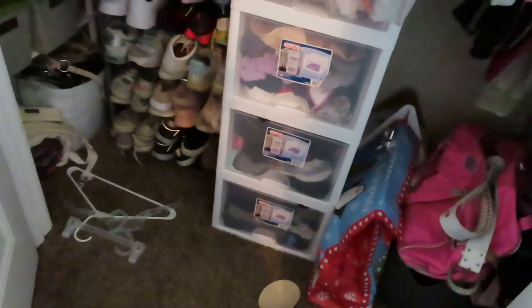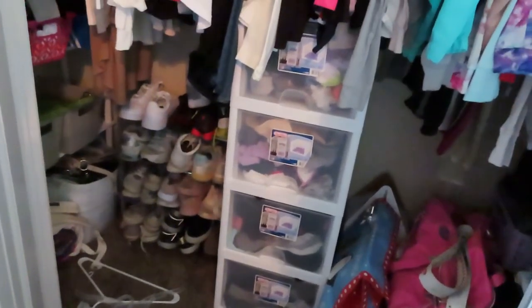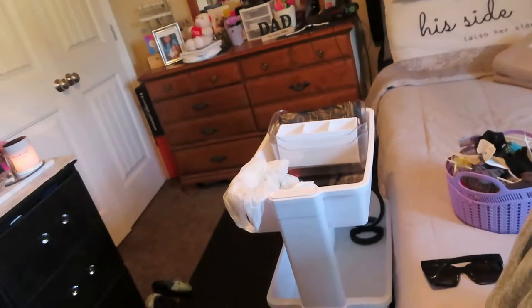I already have some bins. I just have to organize my stuff, and then I have these plastic bins going down the middle that have my underwear, bras, socks, and shorts, my bottoms that I wear the most. So, I kind of want to get rid of these and put these outside in my storage so we can straighten that up and it doesn't look so tacky and bad. So I got a lot to do.